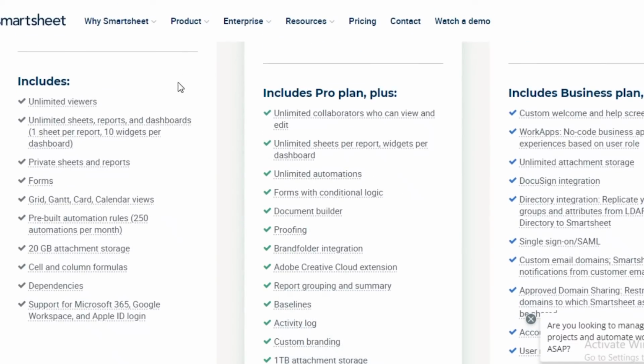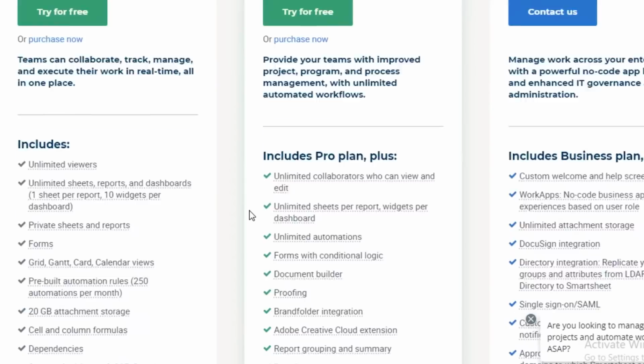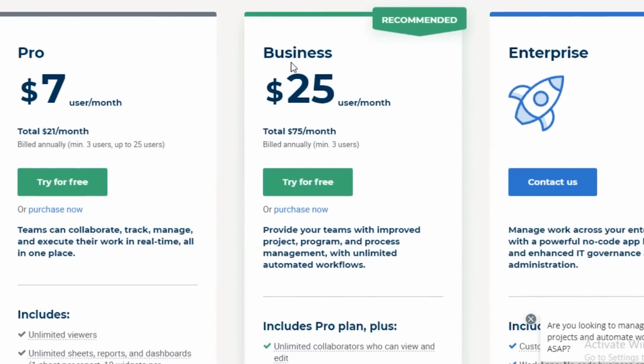And just like I previously suggested with Wrike, I would suggest with Smartsheet that you opt for the business version directly and don't go for the pro version, because the pro version is very limited and has features that are basically equivalent to the free versions of some of the other project management softwares.